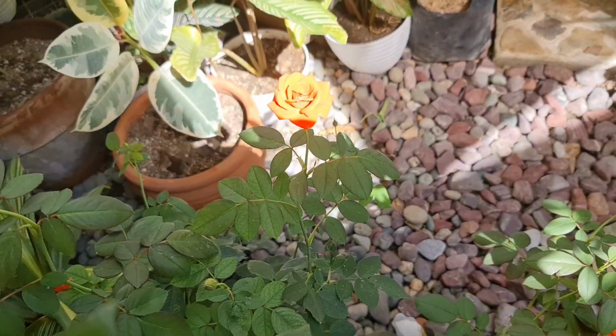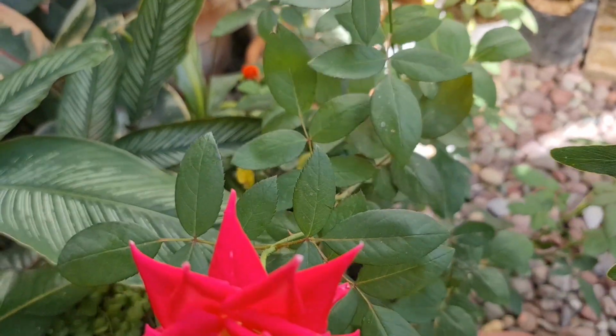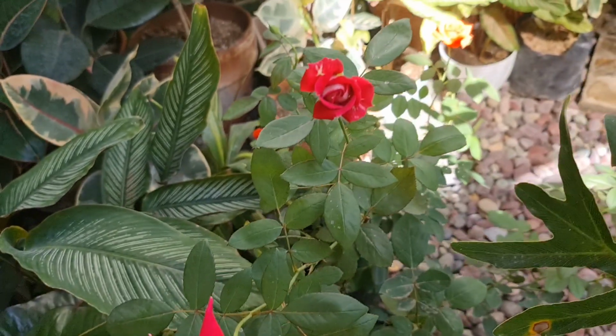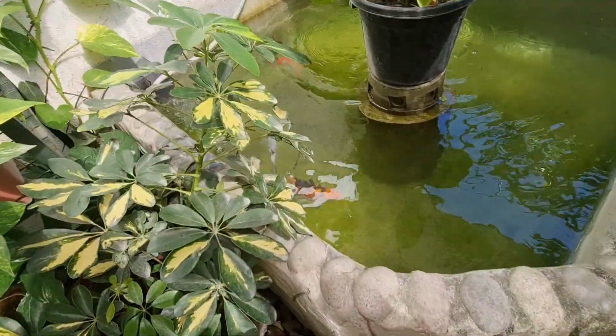So I'm showing you once again po the roses that I bought before New Year's Day, no, December 31 sa market. So I have this Korean rose and this orange rose.